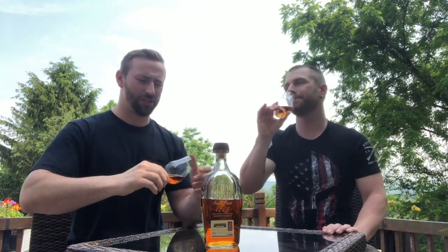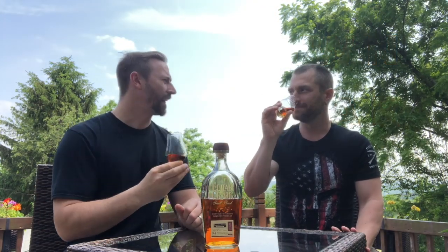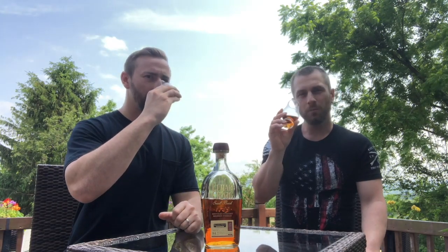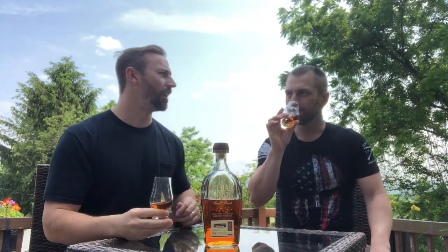I'm getting two things on there. Typical bourbon stuff, like caramels and brown sugar. This is what bourbon should smell like, with a little bit of extra candy kick in there. We're outside, obviously, as you can tell. Little breezy.